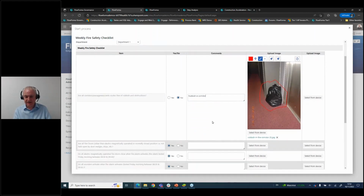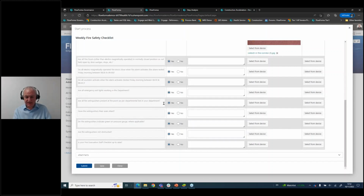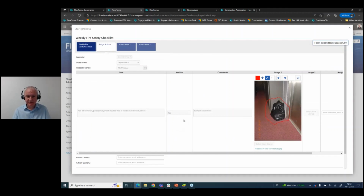So I can record more information if I want to, but down at the bottom then, I can say that all of these are actually fine, there's no more fire safety issues. I can then submit that, and I can allocate the follow-up action to a particular resource. So that resource could be myself as the fire warden, or it could be somebody else inside the organization. So here I've moved on to assign actions, the next step in the process.